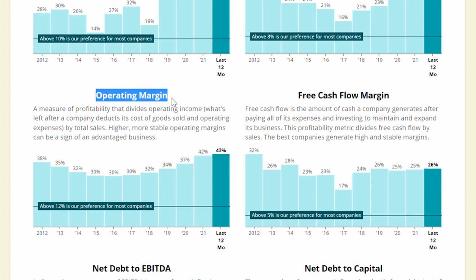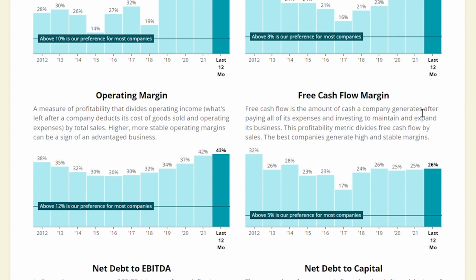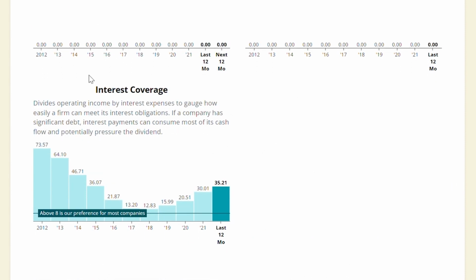Taking a look at the operating margin, sitting at a very nice 43% in the last 12 months. And once again, guys, higher, more stable operating margins can be a sign of an advantaged business. Microsoft definitely has that going for them. Their free cash flow margin is also sitting nice at a comfortable 26% in the last 12 months. And if you take a peek at their interest coverage, down here, above 8 is their preference for most companies. This is the little safety gauge that Simply Safe Dividends has. And as you can see, Microsoft is sitting at 35.21. So that is good as well.